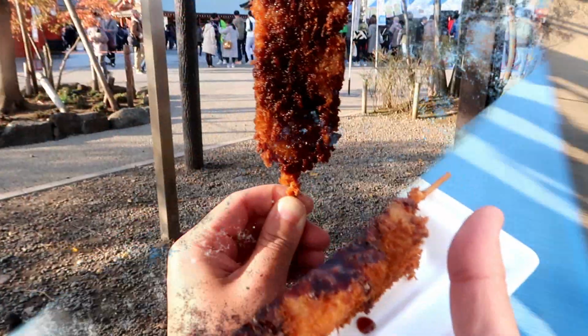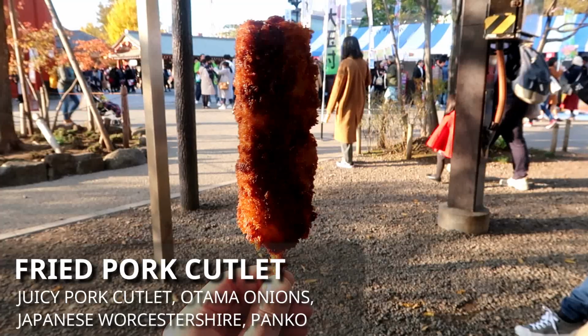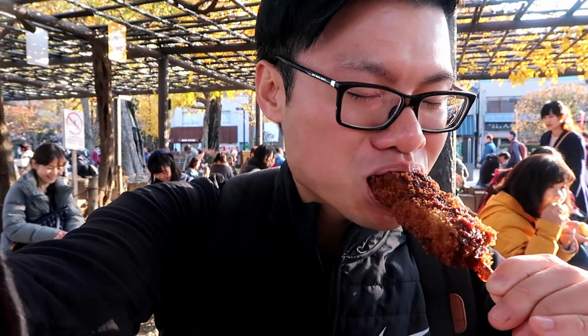Arigato. Thank you. So here's our tonkatsu cutlet. Onions made from Otama village. That looks really good. Alright, we're gonna take a bite into this cutlet. Oh, looks so good. It's like as tall as my head.